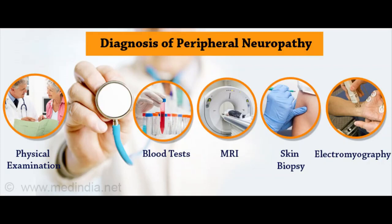Nerve biopsy. In some cases, we need a nerve biopsy. This involves removing a small portion of a nerve, usually a sensory nerve, to look for abnormalities. Skin biopsy. Your doctor removes a small portion of skin to look for a reduction in nerve endings. In some cases, skin biopsy may be needed.